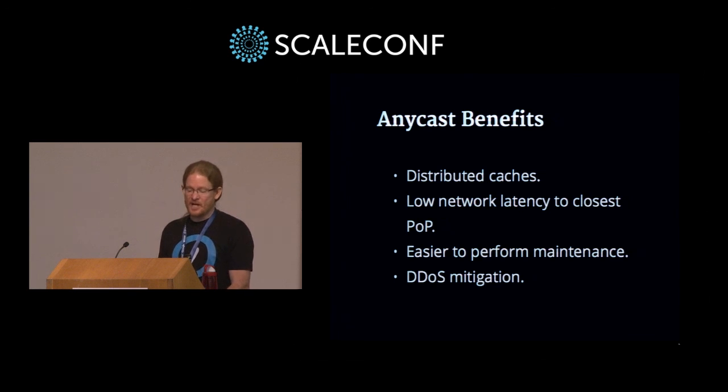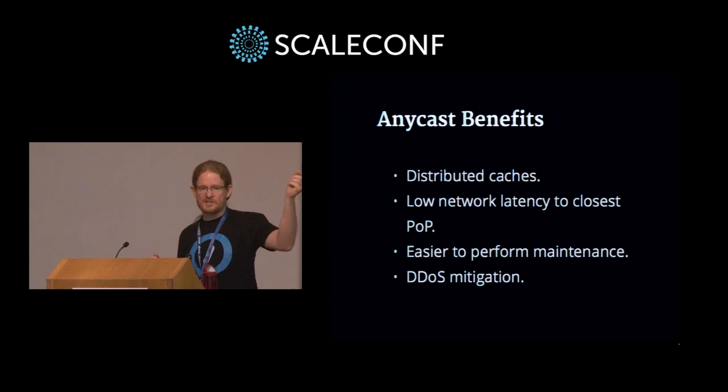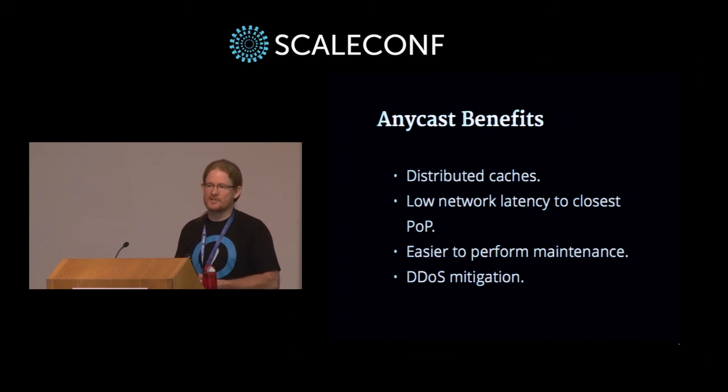Okay, so the benefits of Anycast. Firstly, it distributes your caches. It brings that network latency down because your users in Frankfurt, for example, are going to be right there. They're going to get served directly. They're not going to jump to the origin DCs, which are sitting in the States or in Europe or wherever they are.